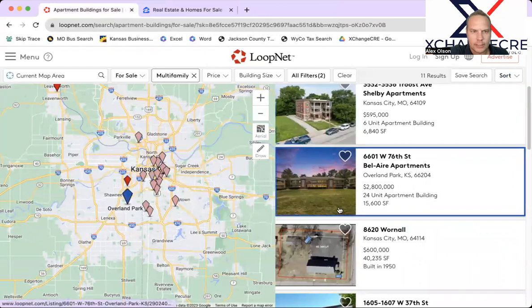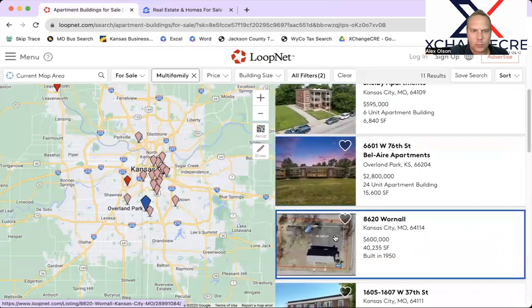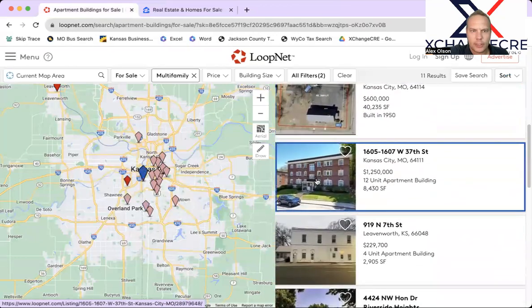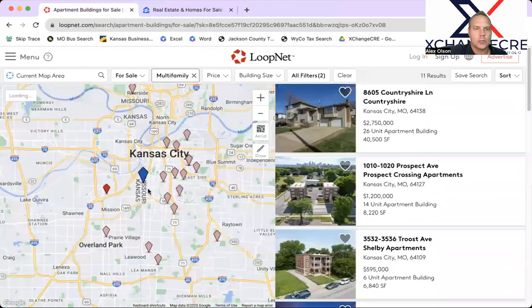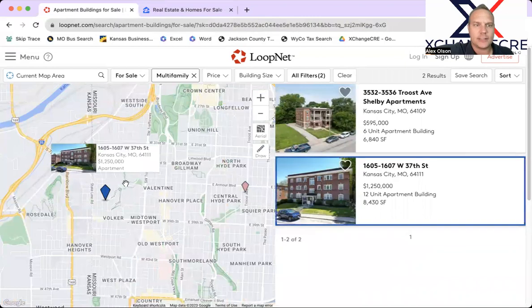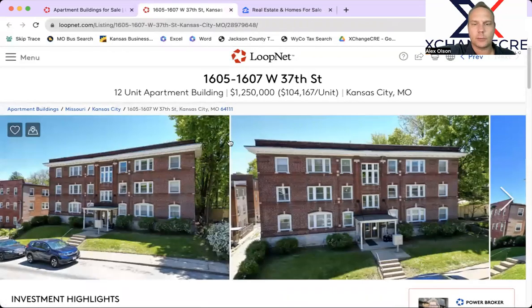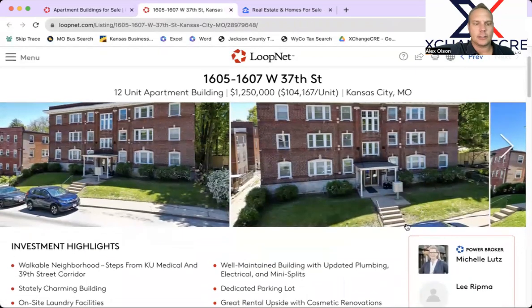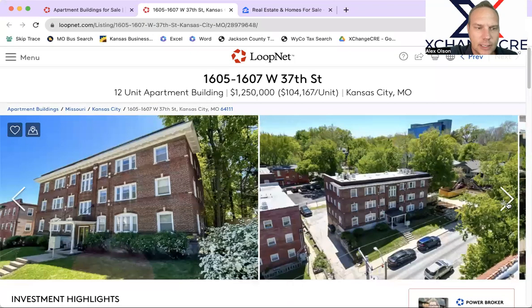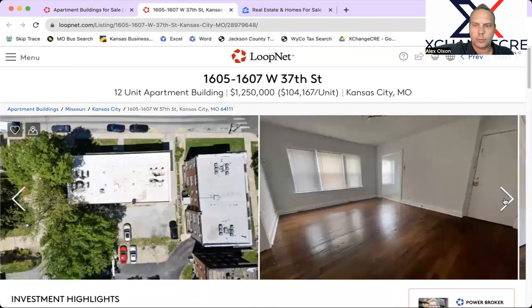All right, next up, I'm not going to talk about this one here at $600,000. Another property here that's on West 37th. This one happens to be close to KU Med here. Actually, I just drove by it today on my way from lunch. It's steps from KU Med. It's going to be your classic kind of colonnade brick exterior property. So you can see back here, $104,000 per unit.